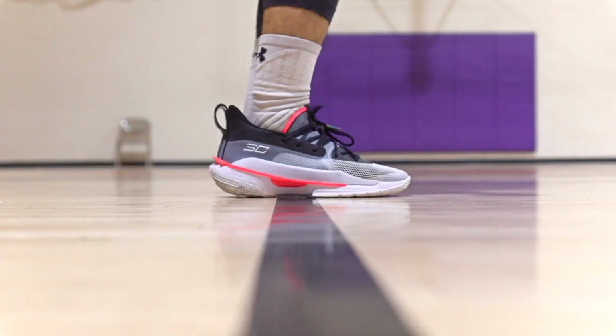For example, the Curry 7, and what's in the Zoom Universe? You guys can't see it, but it's right there. They have absolutely no squeak, but the traction is really good. It just doesn't seem like it bites as hard because it has no squeak. It starts to squeak a little bit once you break it in, but it's definitely not a loud squeak. Most of the time, it's very quiet.